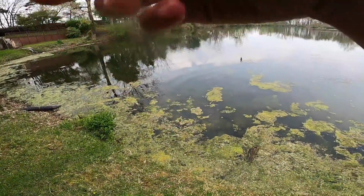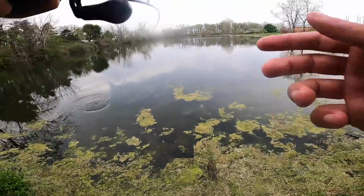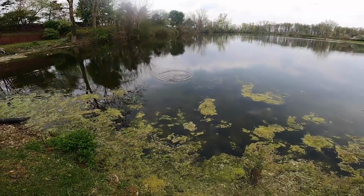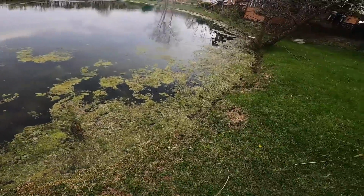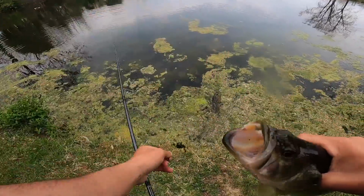Here we go, we're gonna go 2 in a row. Oh, there he is, right there. Watch this. Oh, he just snatched it. He missed it though. Watch this right there. He got it. Boom, right there. That's what I like. Get him right back in there.